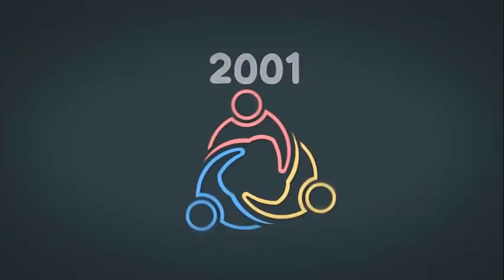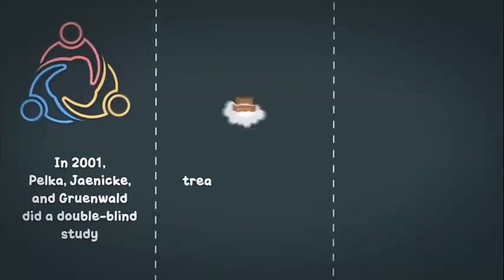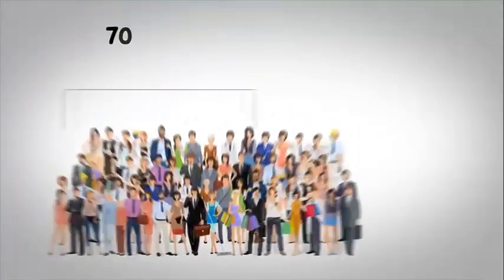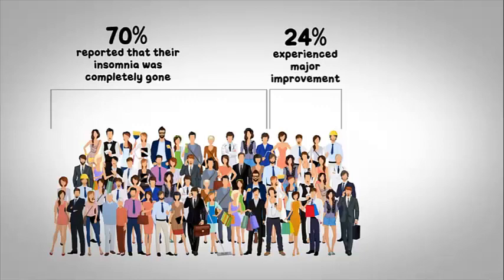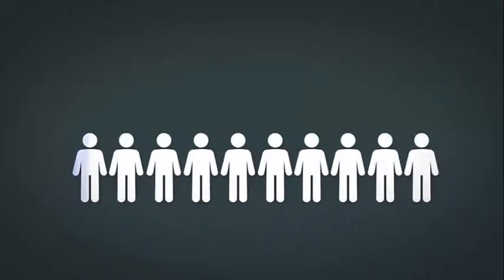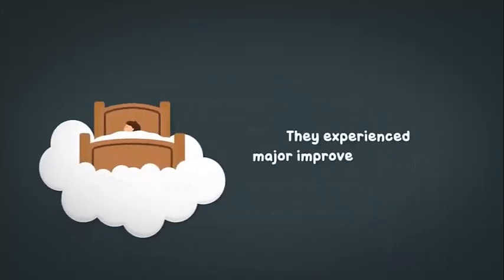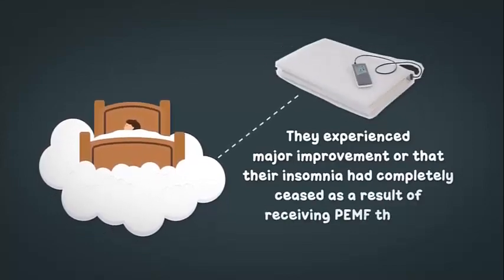In 2001, Pelka, Janik, and Grunwald did a double-blind study treating patients who suffered from insomnia with PEMF therapy. 70% of them reported that their insomnia was completely gone. 24% of them experienced major improvement, and the remaining 6% said they experienced a small but significant improvement. In other words, 9 out of 10 patients who suffered from insomnia said that they experienced major improvement or that their insomnia had completely ceased as a result of receiving PEMF therapy.